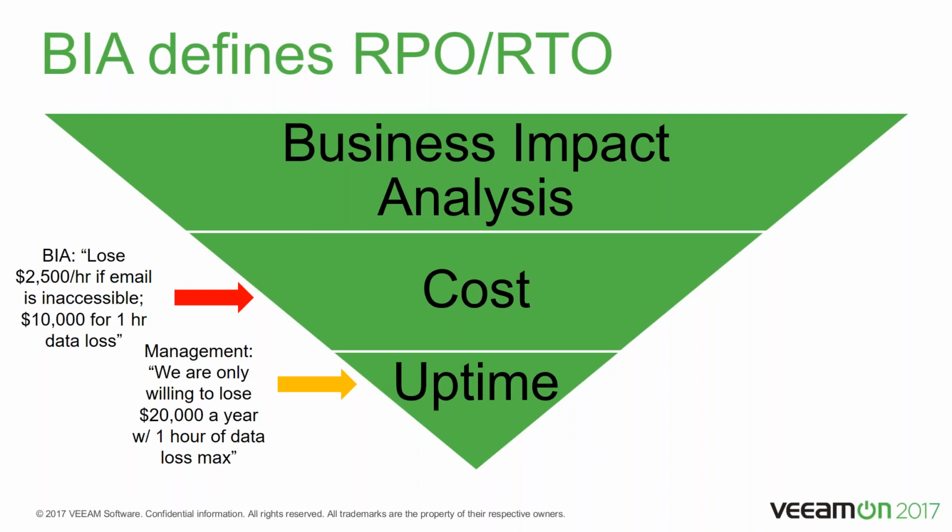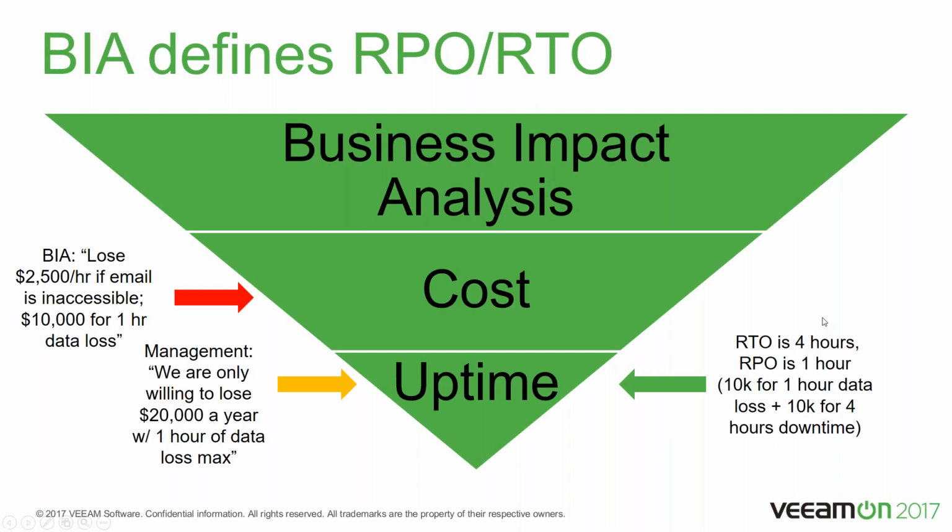So understanding what your total is and your incidents allowed per year allows you to do more accurate testing, get more accurate frames around it, understanding what your uptime needs to be. So really what we're saying here is twice a year we're allowing for 1 hour of loss. So our RPO has to be at least 1 hour, if not less. And then our RTO, with our failure window, has to add up to be no more than 10K per incident. So that gives us 5 hours total, and that's what we have to plan for going forward.